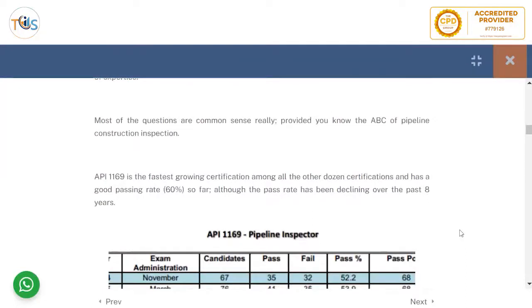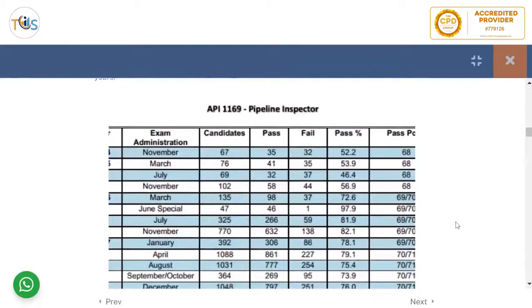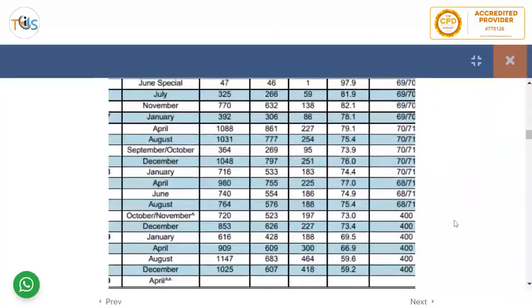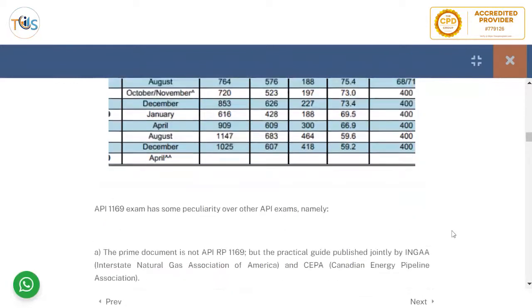Most of the questions are common sense really, provided you know the ABC of pipeline construction inspection. API 1169 is the fastest growing certification among all other dozen certifications and has a good passing rate of 60% so far. So you can see in these statistics that the number of people has increased. In 1 month alone, over 1,000 people attended this exam.